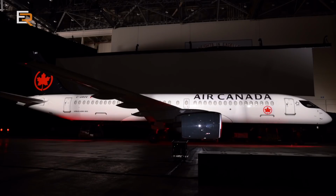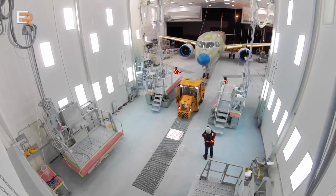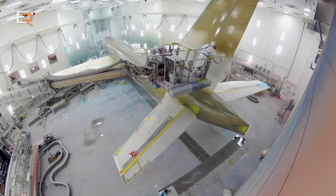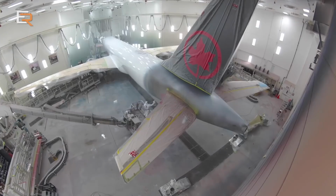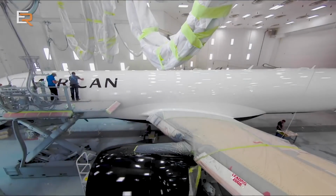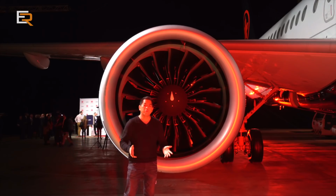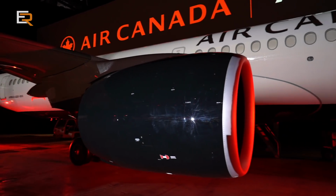The A220 is all about innovation, starting with the materials, of which 40% are modern composites, aluminums, and other weight-saving materials. Of course, the lighter weight fuselage translates to better fuel economy as well as reduced CO2 and NOx emissions. Powering the A220 are two Pratt & Whitney geared turbofan engines.